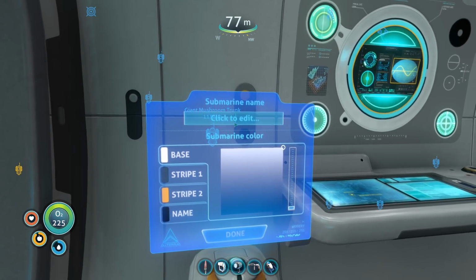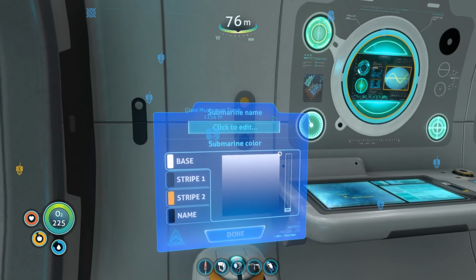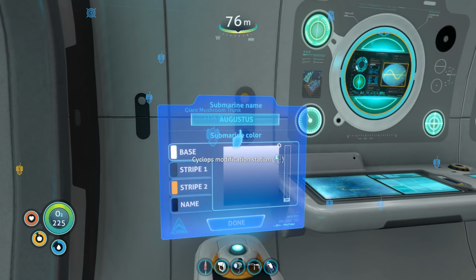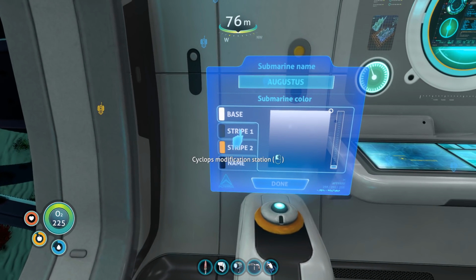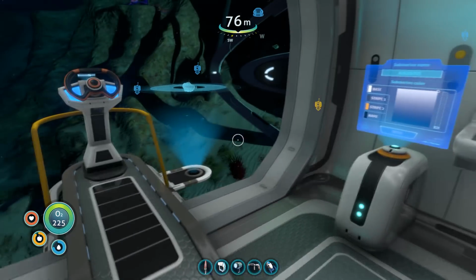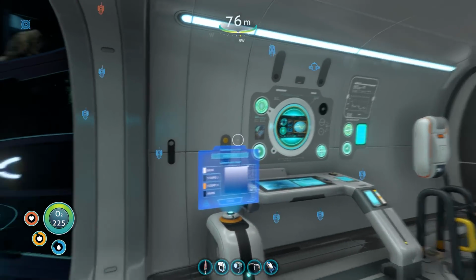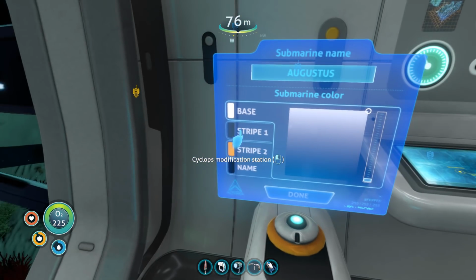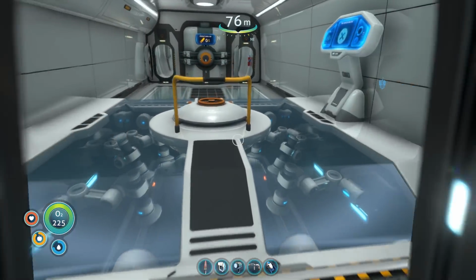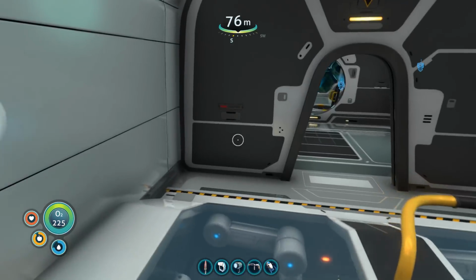This is what I was talking about. We are going to call this thing, first of all, very obviously, the Augustus. That is now the Cyclops' name. Now, the base color of the Augustus, kind of like the... why are we moving? What's happening here? The base color of the Augustus, kind of like the Marcus, will be the same. But let's actually take a quick gander. You know what would be really good, if I really want to do this right?